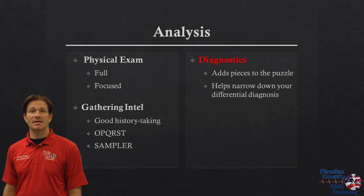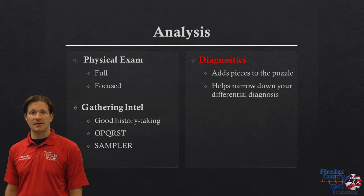Now, when it comes to history taking, it's always good practice to get it early in the call. That way, if the patient has a change in condition or becomes unresponsive, you'll already have the information that you need. It also helps asking the right questions when it comes to gathering information. So you can actually kill two birds with one stone by asking the right questions.